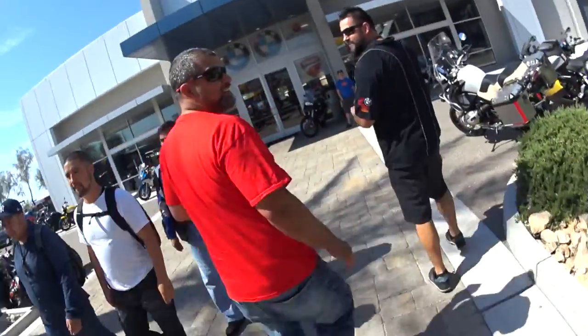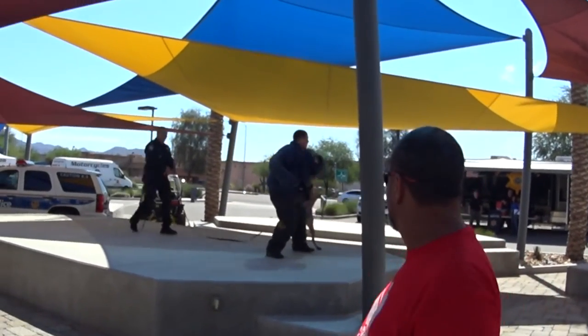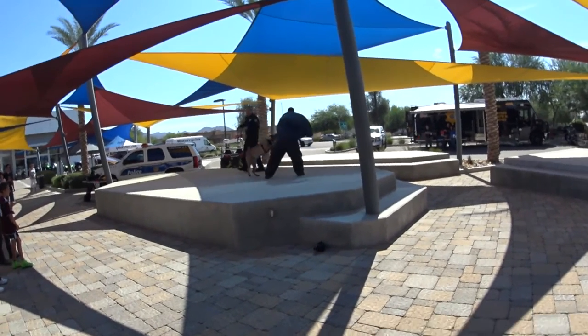Take over from here. The bike's on the other side if you want to go check it out. Part of every buying process. Oh, your dog attack. Apparently you have to qualify to buy your bike by being attacked by this dog. This young man is trying to buy a tricycle.